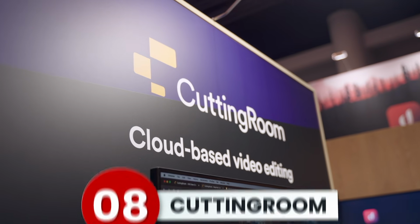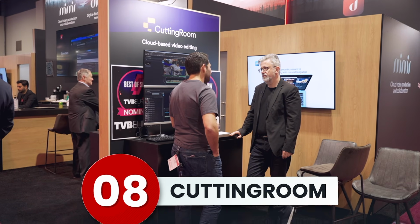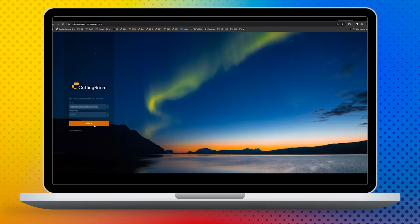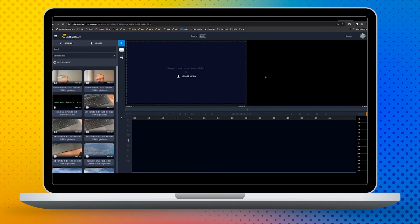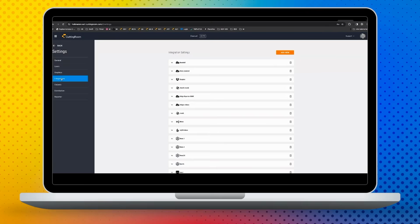And number 8, CuttingRoom. So CuttingRoom is really impressive. It is a complete cloud-based video editor, an NLE, a nonlinear editor. So it works 100% in the cloud. Now, there are a few apps that do this, and cloud-based editing is definitely the direction that everything's going to go to in the future.